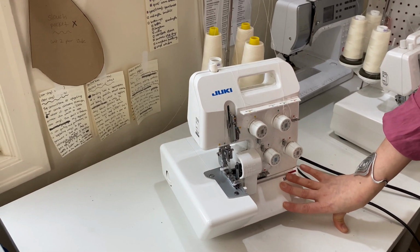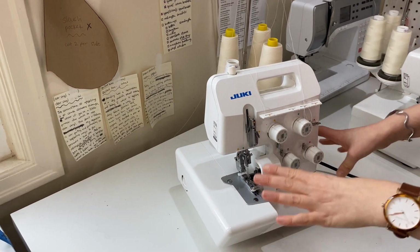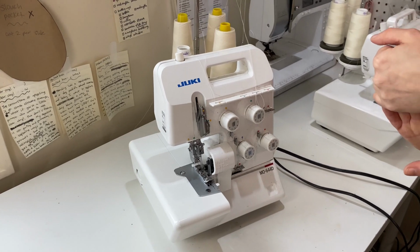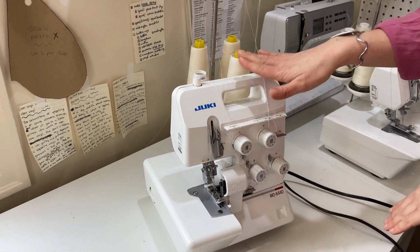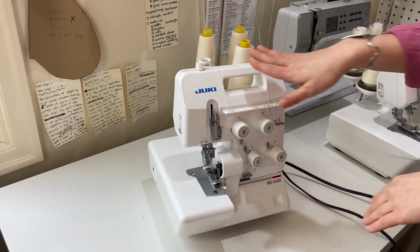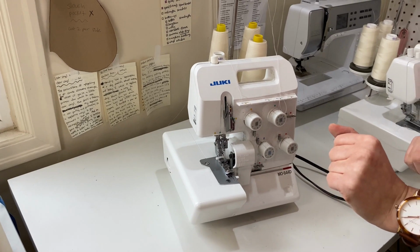And let's see, I think it's like a Brother, I want to say it's like a 1034D. Don't quote me on that. But that one worked fine. It lasted about 9 years. Great starter, but just really for a little bit more, this Juki is fantastic. It just has a little bit better glide to it. It's a little faster and smoother.